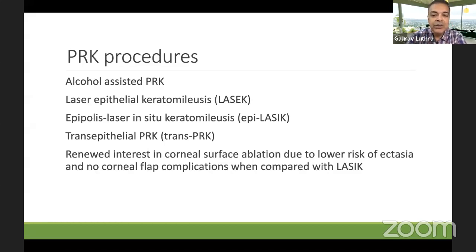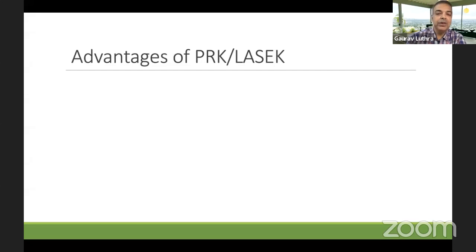So there is renewed interest in corneal surface ablation due to the lower risk of ectasia. In fact, biomechanically, the cornea is strongest with PRK, even stronger than what you might get with SMILE, even though not too many studies are available yet. And there's almost no risk of corneal flap complications when compared with LASIK. Of course, there is that small chance of other problems with PRK which are unique to PRK, like haze and more possibility of getting infectious keratitis. They are rare if you do them right, but you have to obviously be a little more careful when you do a surface procedure as compared to LASIK regarding this.